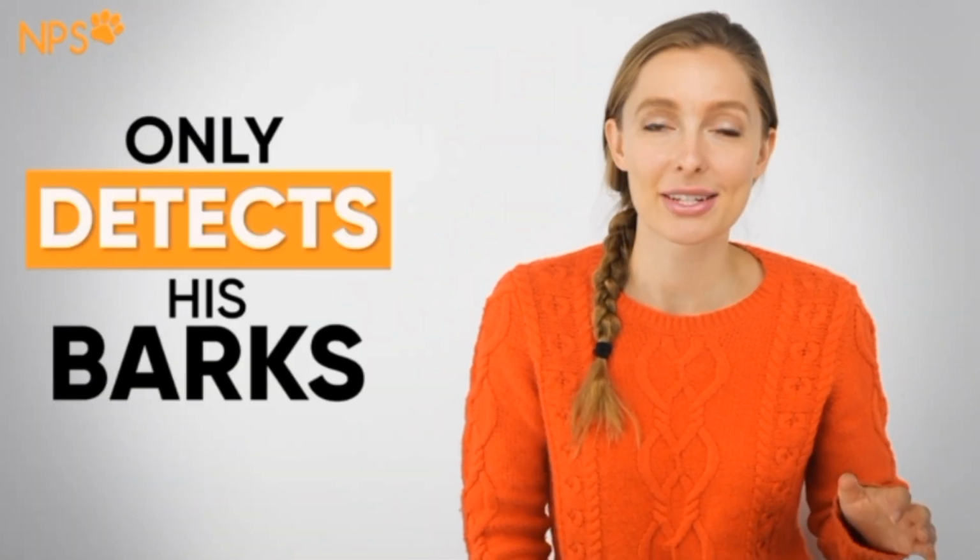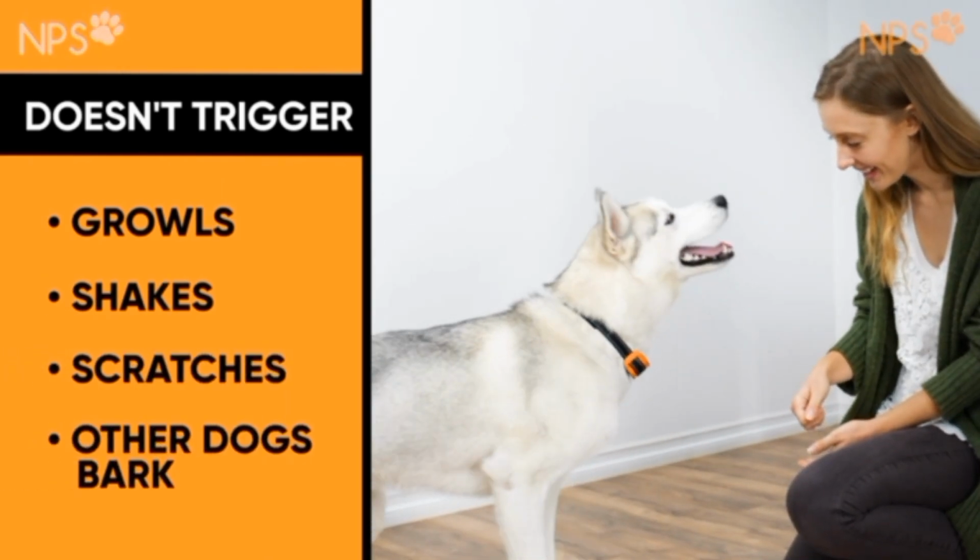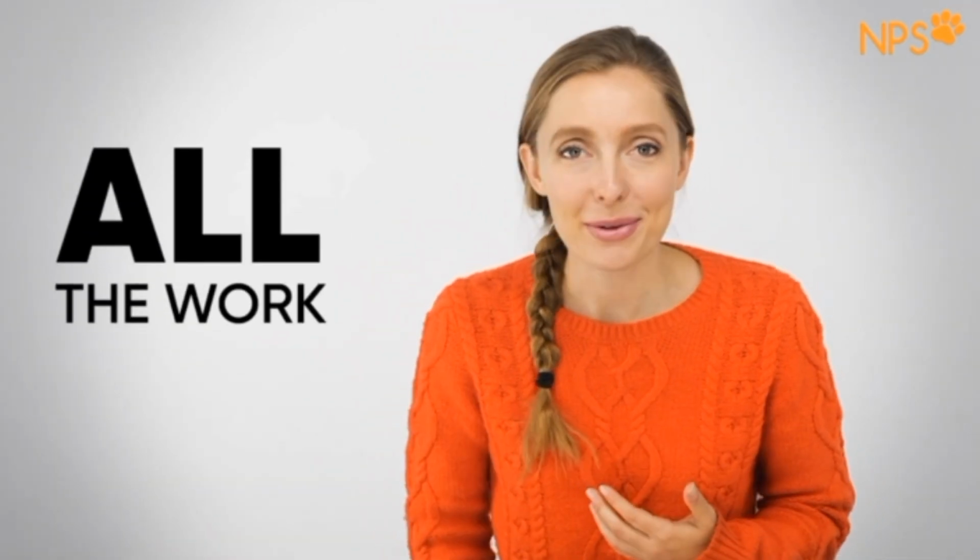Another great thing about this collar is that it only detects his barks. It doesn't trigger when he growls, shakes, scratches, or even when other dogs bark. The best part of this collar is that it does all the work for me. I don't have to worry about a single thing. It has this smart chip microprocessor that automatically detects barking and intensifies if he continues to bark.